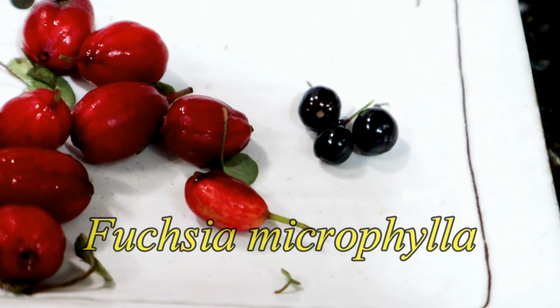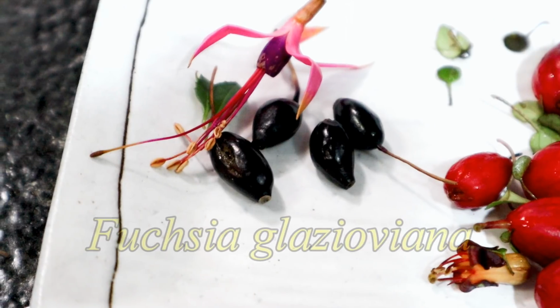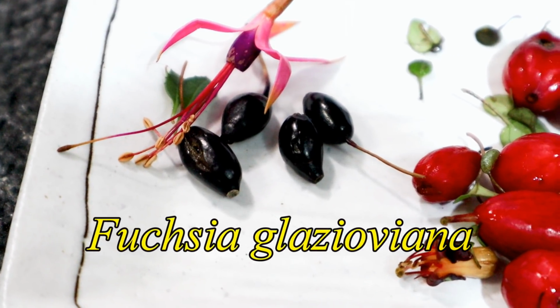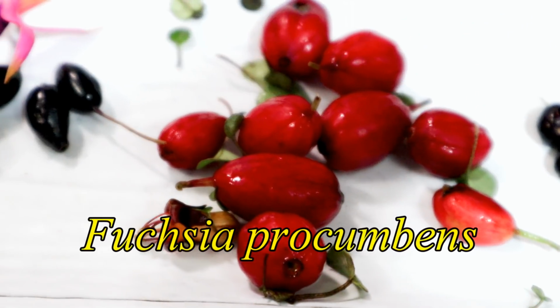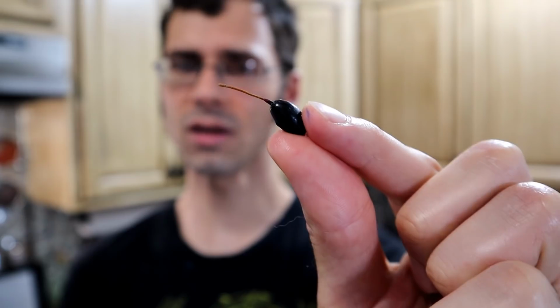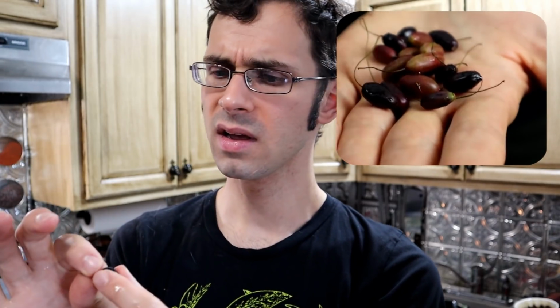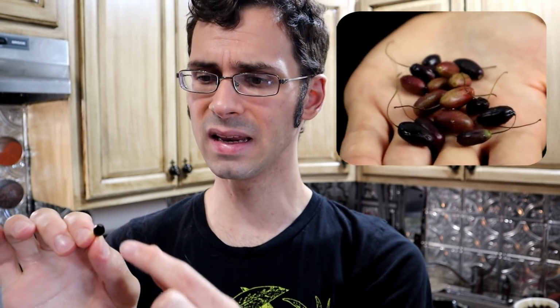The 3 species that I have today are Fuchsia Microfila, Fuchsia Glazioviana, and Fuchsia Procumbens. So this is the Fuchsia Glazioviana, and this looks the most similar to the one that I had in the past, which is why I'm going to start with this one. Similar shape, but it is a lot darker looking.